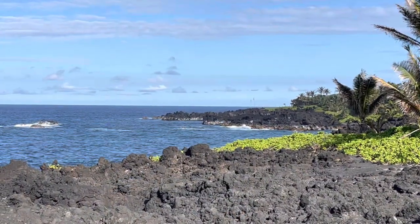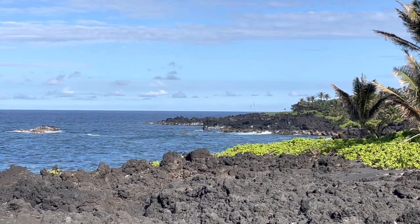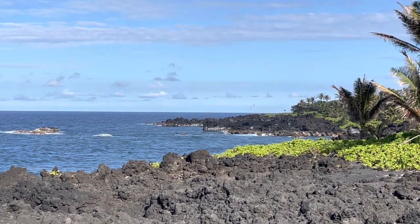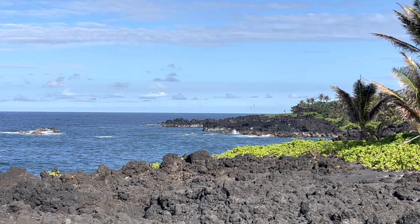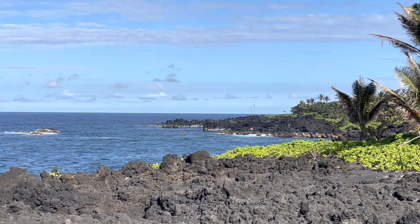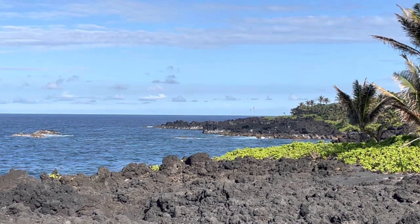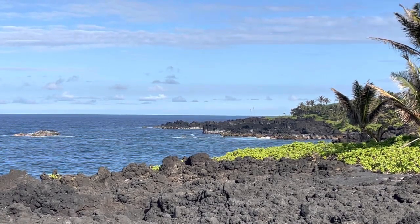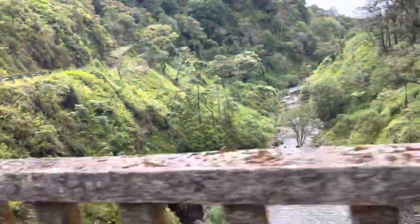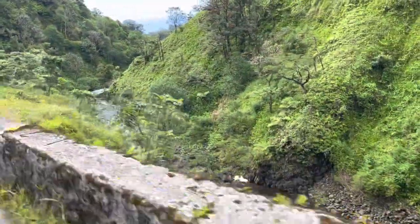So this is a very beautiful place, but they're very cautious of how many people they let into the park. So you have to get reservations to get into this park. And our reservation was from 3 to 6, but I think we left probably closer to 4. So from here, we headed back down Hana Highway back towards Paia.